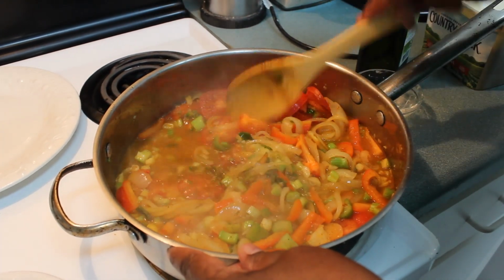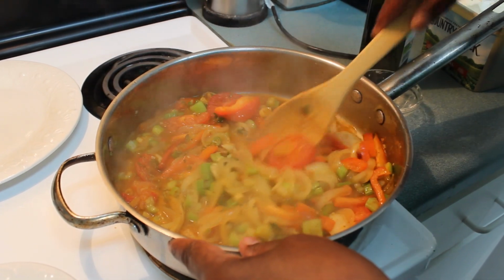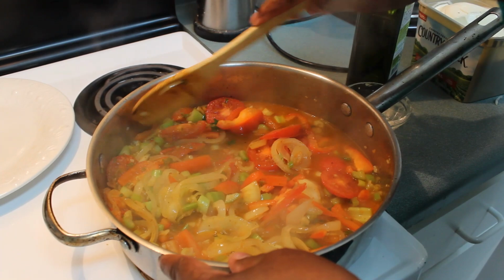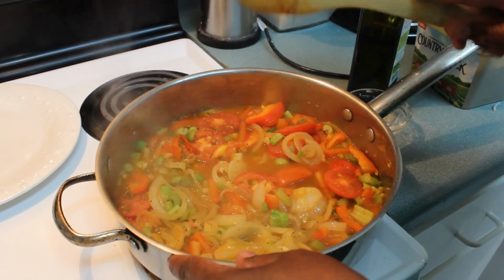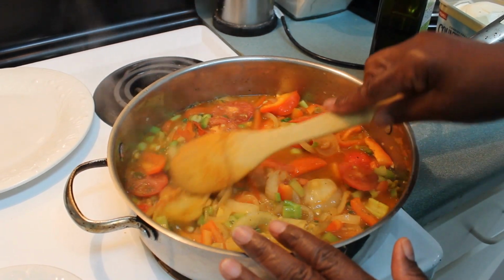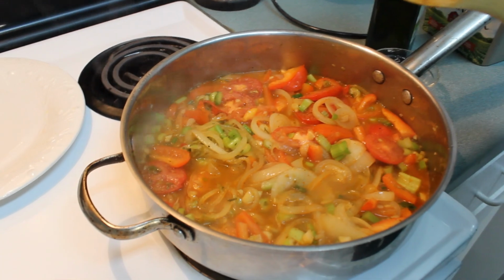One thing we do in Barbados is make sure that our food is well seasoned to taste. That's why everybody's like, how did you make that? It is so good. Because you season it well, okay? So now I'm going to let this come to a boil. I'm going to add some other stuff to it, but before I do, I'm going to let it come to a boil, okay? So just leave this here and we will be back to check that.